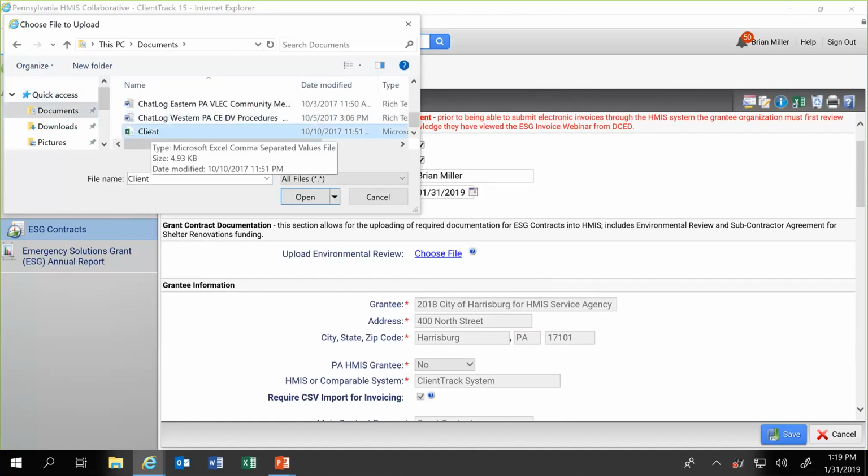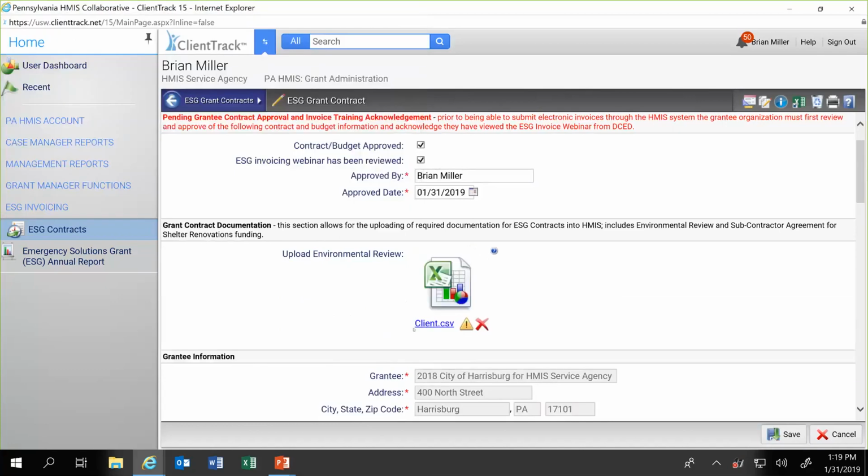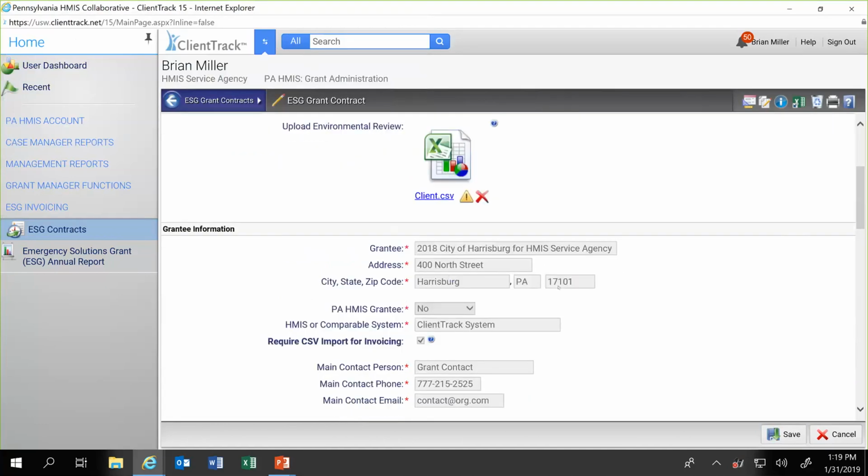a hard copy or a soft copy on your computer of your environmental review, whether it's a document or PDF, and you can go ahead and click on it, hit open, and the system will automatically upload it to the system itself. So that's where you want to put your environmental review.